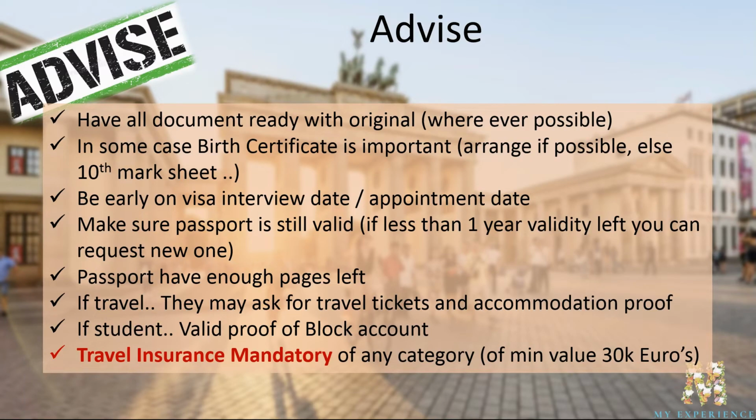Let's move on. Now, my advice: have all the documents ready with originals wherever possible. Make sure your birth certificate is available in most cases if required. Be early on appointment date and do not take a chance. Make sure your passport is still valid, and if it has less than 1 year validity, then you can always request for a new one. Also make sure it has enough pages available, otherwise it will be a trouble for you.